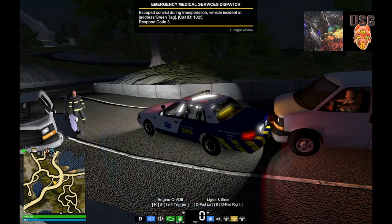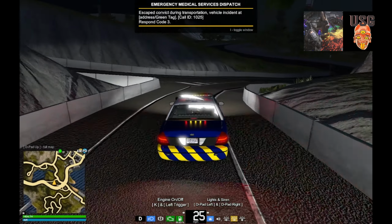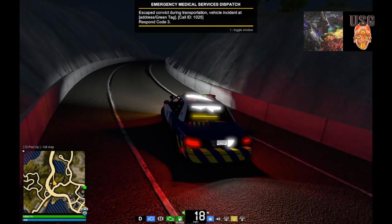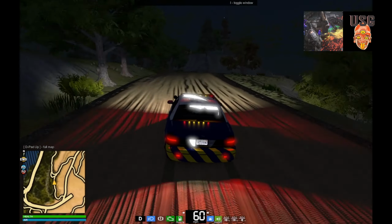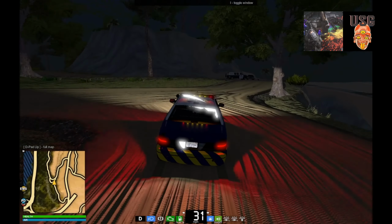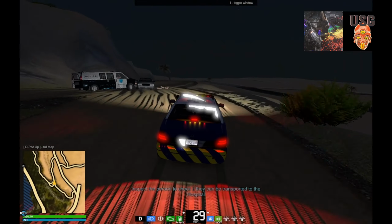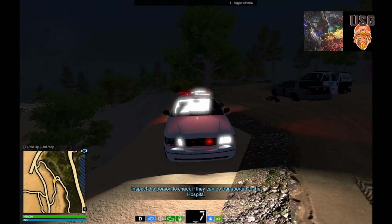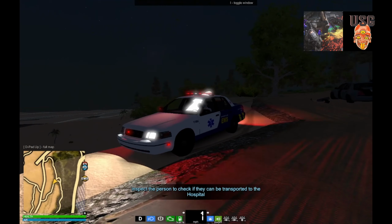Alright, so that's on the other side of the map, but we're gonna make our way over there. So sit back and I'll be back once I get there. Alrighty, we're making our way up on the escape convict scene. We are going to help whoever is injured and get them transported to the hospital.